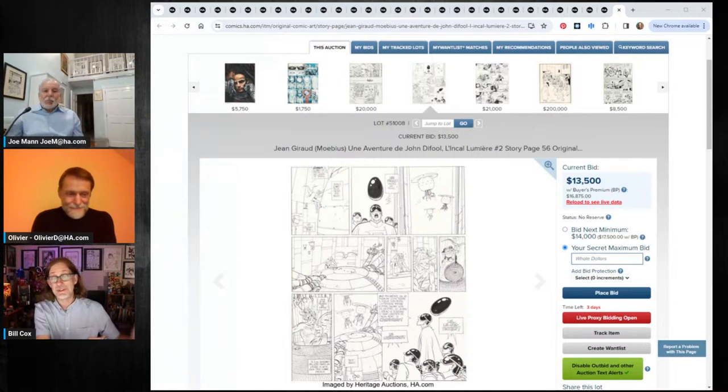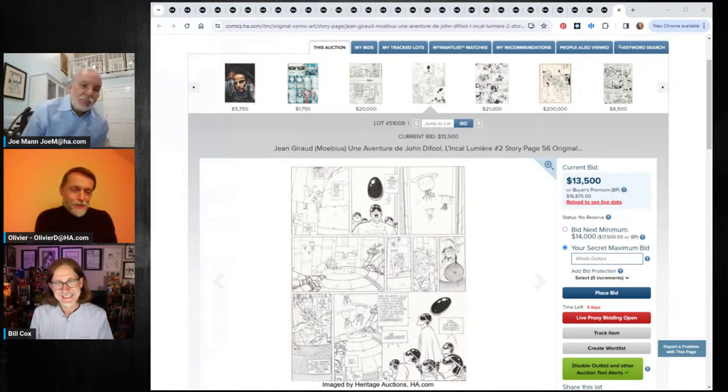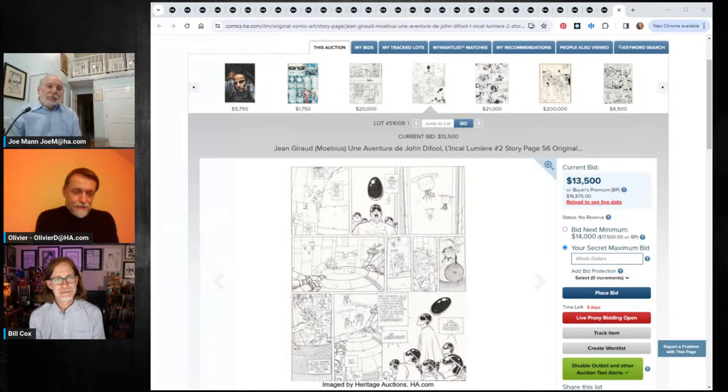But we had moved it too. It'll be the weekend before Angoulême, so he can still do both. But it would be a better choice. And Angoulême is not really. Angoulême is a great convention, but it's not really a convention for original art.